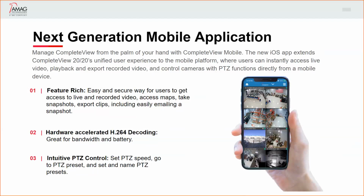So once again, just like the web client, there's a comprehensive, feature-rich release that we've produced here that allows you to make use of the existing maps, recorded video, and other configurations that are available through the regular user interface, which are now being pulled down into the mobile app automatically. So it's very easy if you're an existing user of CompleteView to extend that into the mobile app and make use of this application moving forward.